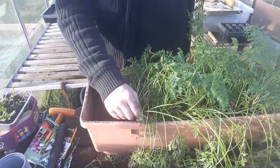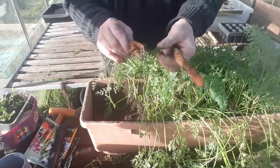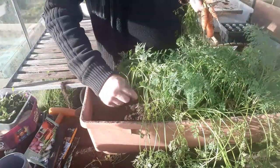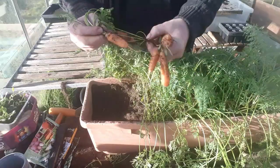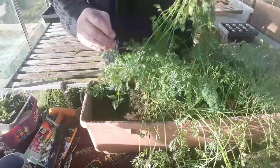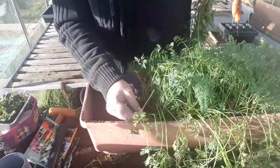But before I do that, I'm going to take a couple more. Make ourselves up a nice bunch of carrots. That one's forked, but it doesn't matter. It's still a nice chunky piece of carrot. Let's take a couple from there. A couple more nice sized ones. And we've still not really took much from this container. It is quite a long container, as you've seen.